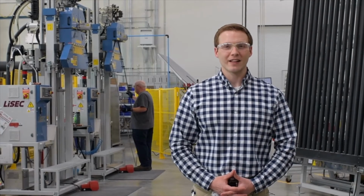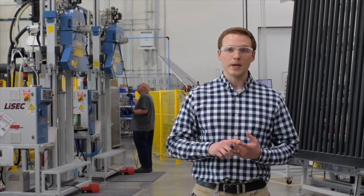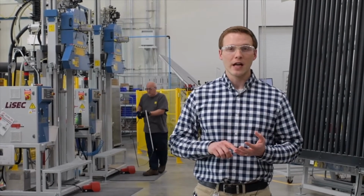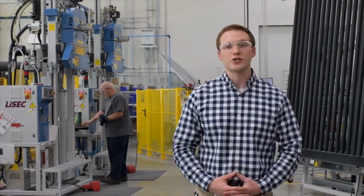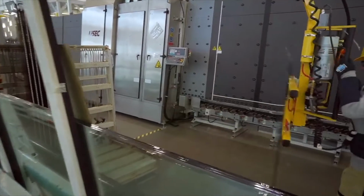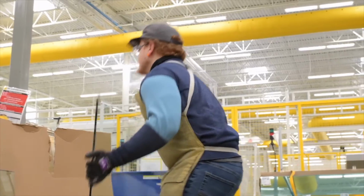IG stands for insulated glazing. And here, in our IG department, we take our coated laminates, additional glass panes, spacer frames, and sealants, and use them to complete the fabrication of our IGUs. At the first station on the IG line, you'll find our team members using a forklift and vacuum hoist to load our line with coated electrochromic glass.